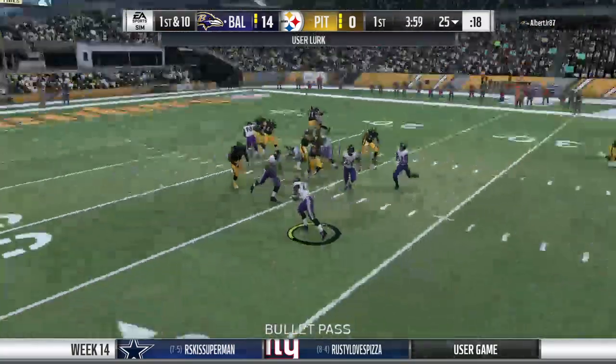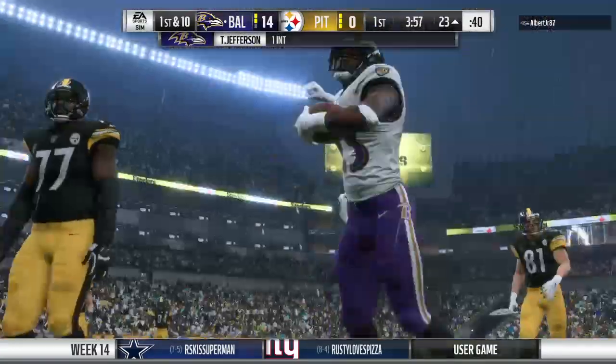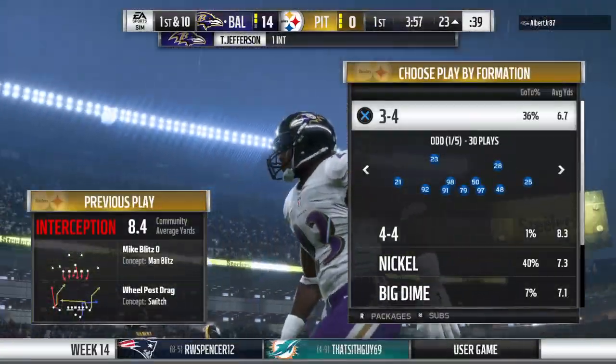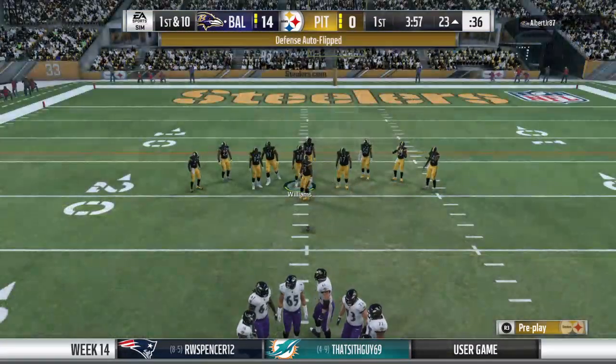They go back to the air here after the INT on the last drive. And his guys are going to get the football at the 23-yard line. Well, that's 3 picks he's now thrown in this game.